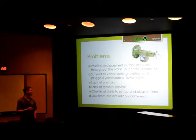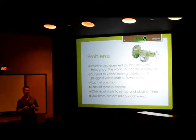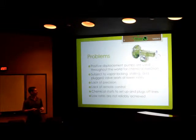So the problem is the pumps that are out there on the market today are mostly all positive displacement pumps. We're trying to achieve low rates here, so it's a single piston positive displacement pump. When we're trying to move chemicals, especially viscous chemicals such as corrosion inhibitors and wax solvents, at a liter a day, lots of times you're not even displacing the line from the chemical tank to your pump. So that chemical tends to sit in there and starts to plug up your lines. With the temperature change, most of these chemicals are aromatic based, methanol, petroleum based. They sit for any amount of time, they start to break out, creating vapor locking, stalling the pump, and plugging up the seats on your pump.